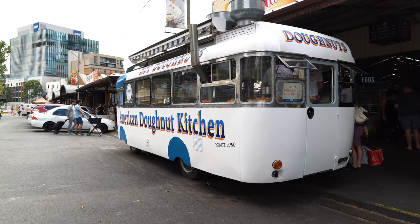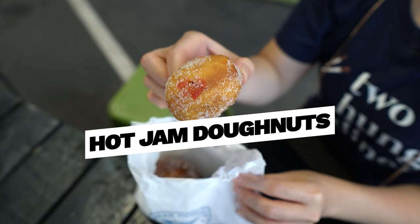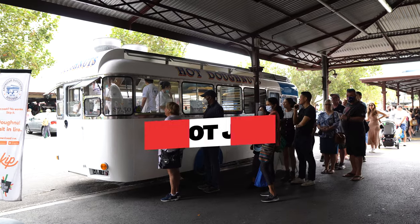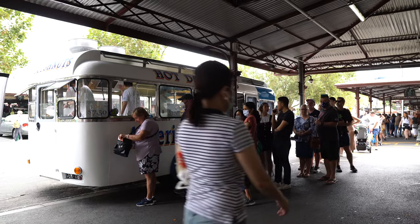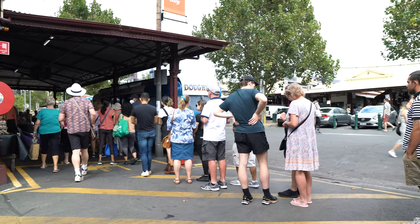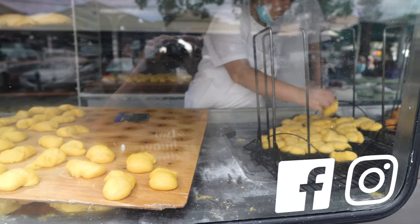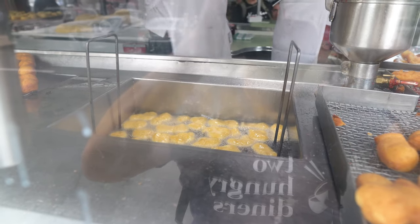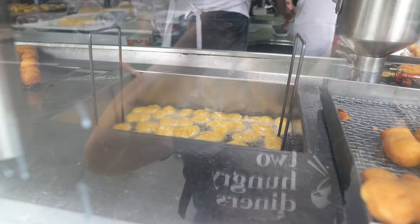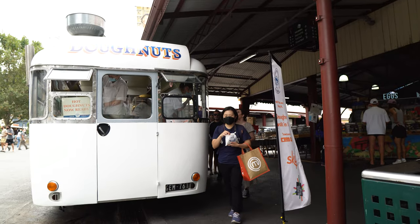Let's go, let's explore this market. No visit to the market is complete without a bag of famous hot jam donuts from American Donut Kitchen. This is the market's most iconic food and a perfect start to the Queen Victoria Market tour. Don't let the long line turn you down, as it is moving relatively quickly. The sugar-dusted, raspberry jam-filled donuts are cooked to order and served warm, a quality that makes them so irresistible. You definitely don't want to miss their donuts.